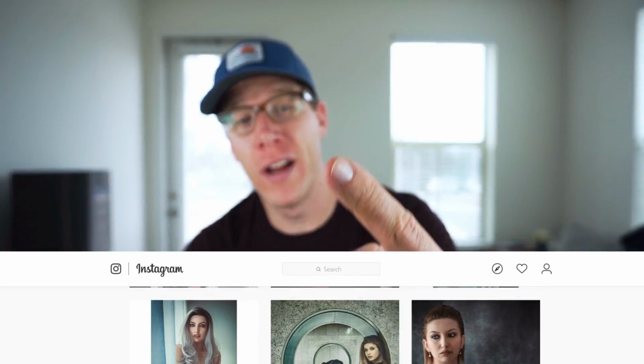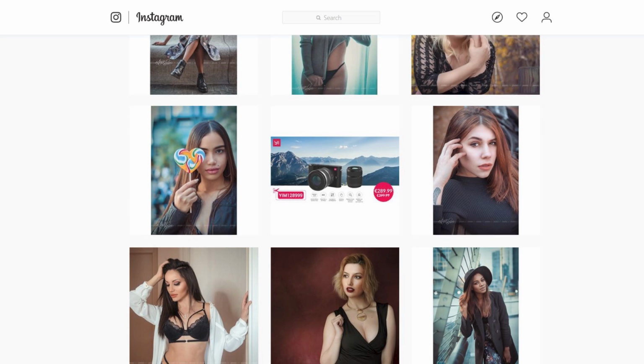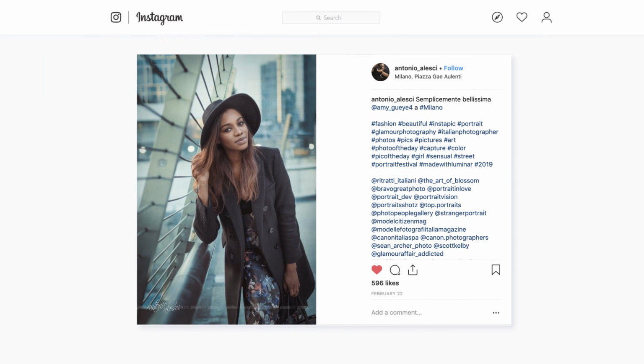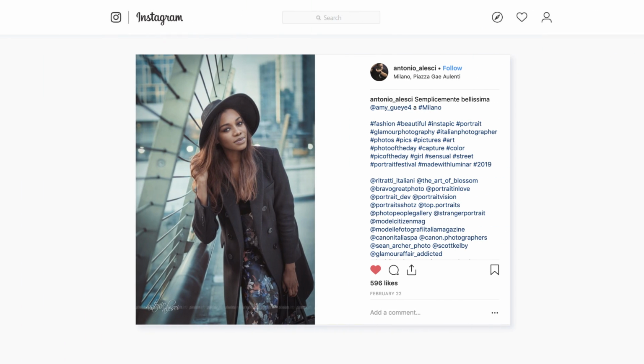Photo number 1 is from Antonio Oleski, and he's a portrait photographer. And even though I don't normally shoot portraits, I highly respect portrait photographers. And this is just a really well shot photo of this person. They're on a bridge. He's using leading lines very nicely, leading you straight to that subject in the photograph.